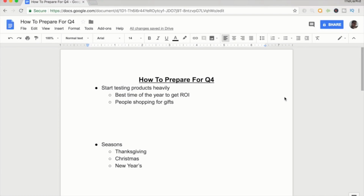If you're not already doing this, you need to start testing products heavily in Q4. June, July, and August are usually slow months for a lot of the businesses. But once August passes and September comes on, it's time to really start testing products heavily, 2 to 3 products each day, and basically start finding those little winning products which you can scale up to 6 figures during the Q4 time. And scaling becomes super easy in Q4, mainly because everyone is really trying to purchase something for each other and themselves. So your costs really come down.